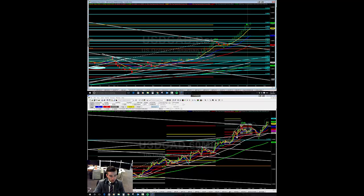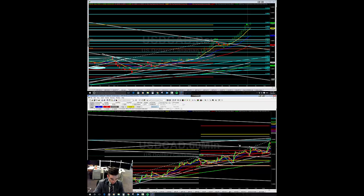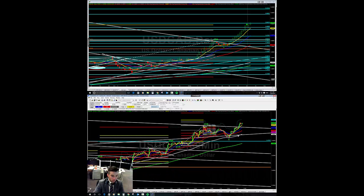Dollar CAD relentless again. Look for these good buying zones. This was the 90 moving average, so I had the 80 in, but it just blipped through here. In this area, the 80 closed below it, so I moved it out to the 90, and we held perfectly on it yesterday.